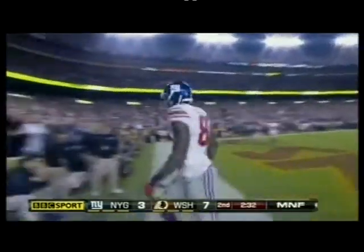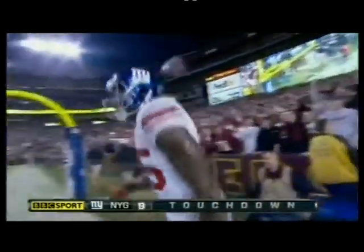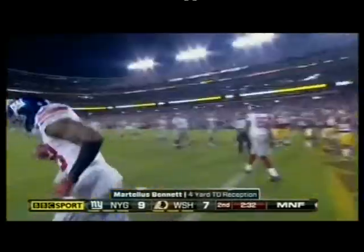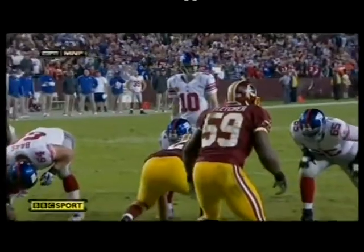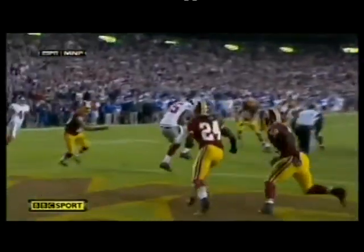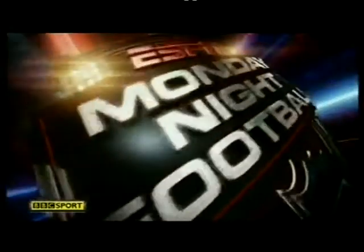Touchdown, Martellus Bennett. And the Giants lead. That's too easy. Eli Manning does a great job with his eyes. This old-fashioned Tampa 2 coverage. If you can manipulate the underneath coverage, you can find some wide open receivers. Watch Eli look to his right. Or to his left, I should say, and just find Martellus Bennett coming right across the middle. Easy touchdown. There's nobody in the middle of the field.